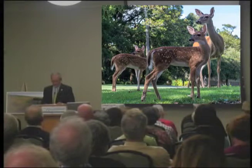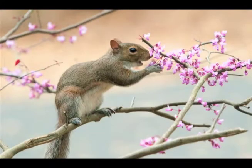We obviously need to observe what's happening to those. There's an awful lot of other critters around. This is a guy eating my redbud tree.